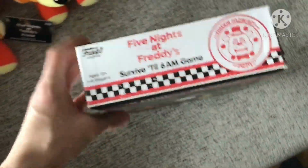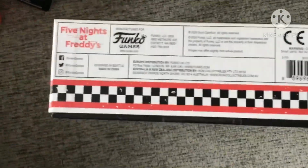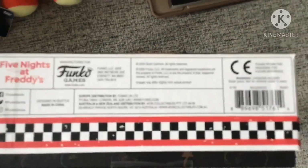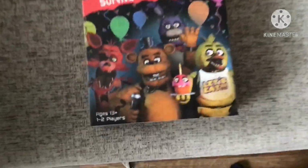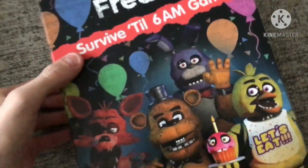Before we get to open it, here's the side of the box if you're interested. Freddy Fazbear's Pizza with Toy Freddy, the top of it, and the side, which is basically almost the same. In the back you've got some stuff like where it's made, manufactured for FUNKO Games, how to follow them, copyright, warnings, years made, all that kind of jazz. One more detail is that the game is recommended for ages 13 and up, and it is for 1 to 2 players.